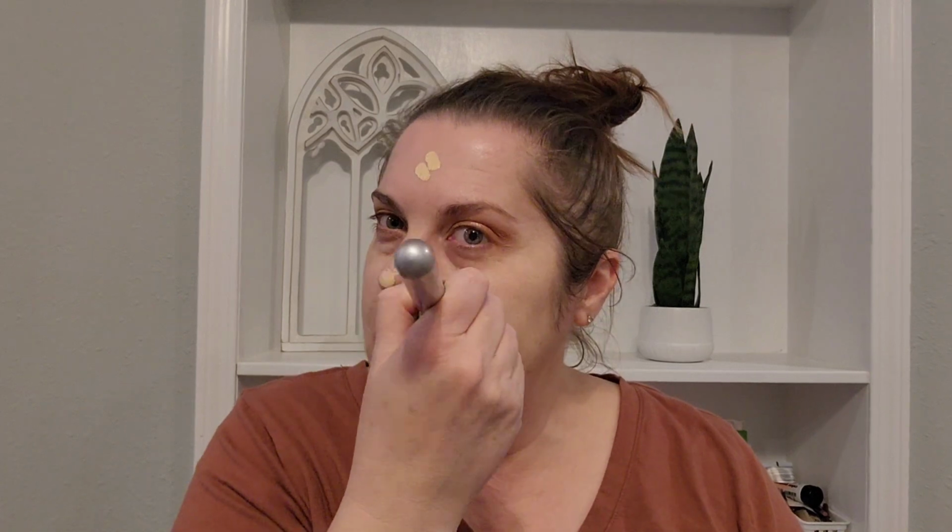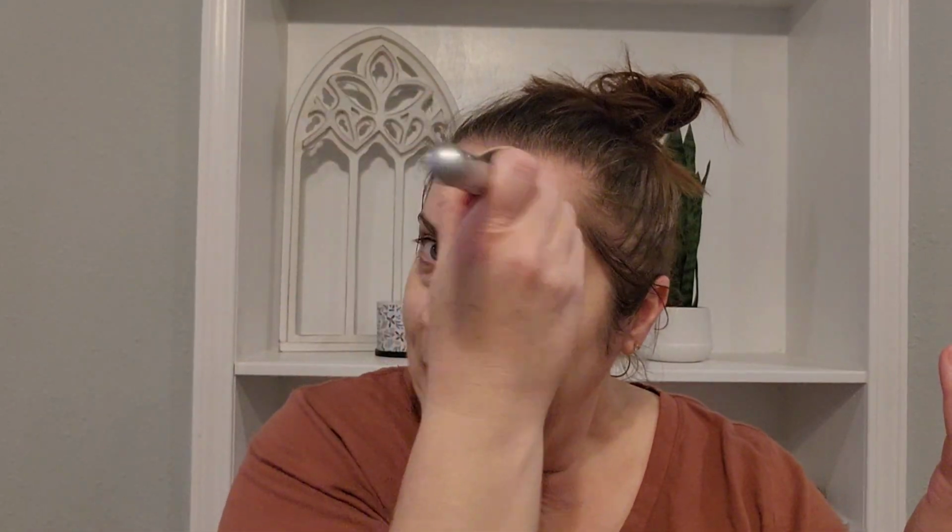So I thought to myself, okay, I'm already pairing this Pretty Smart foundation that's too light for me with an e.l.f. one. So let me see if I can pair these two things together. This one's too dark, this one's too light. Let me see if I can get some use out of them. And it's actually working out really nicely.